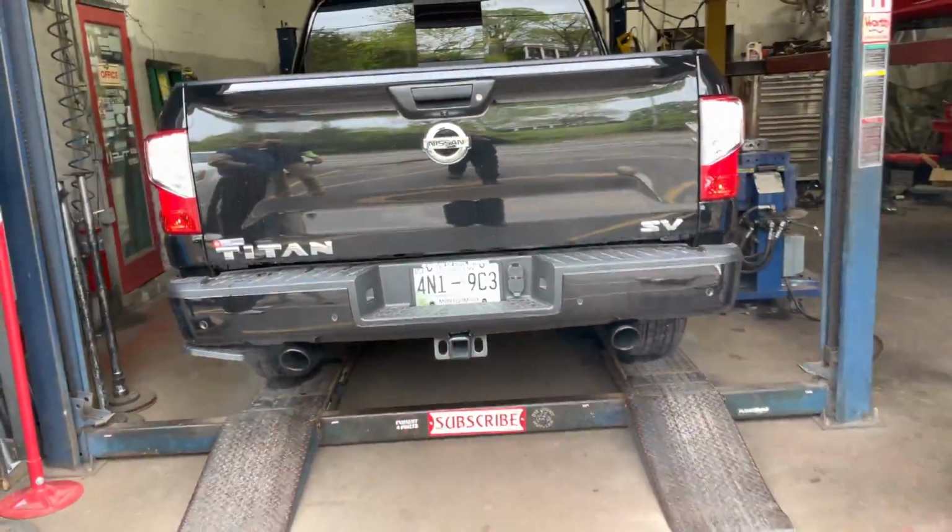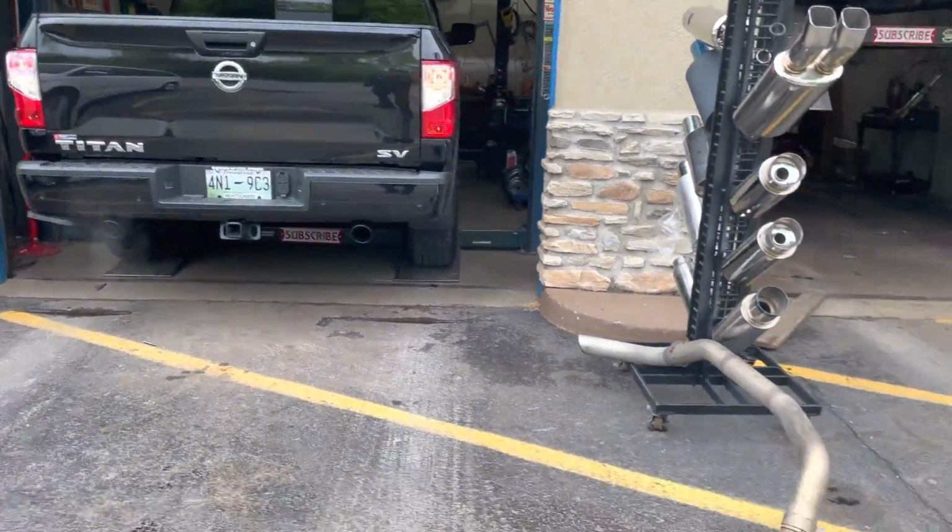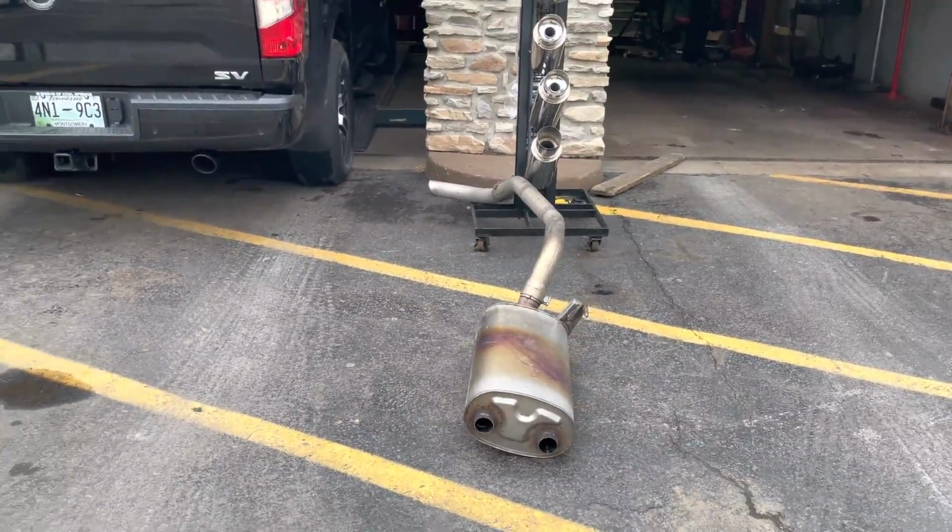Go ahead and back it out. It's 104. But I think it's louder than that. I think it will be. There's the muffler and tailpipe cut off.